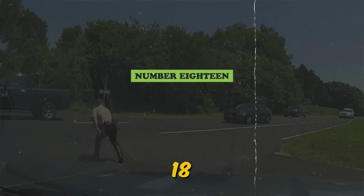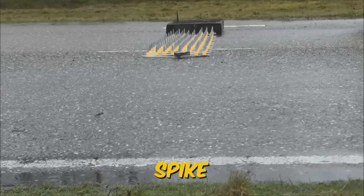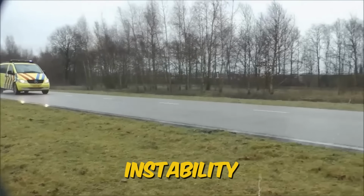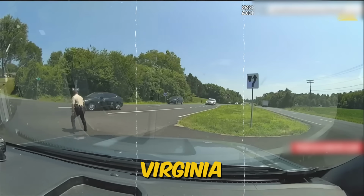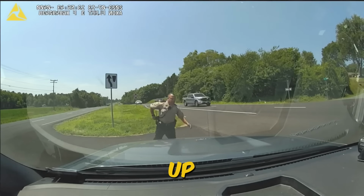Number 18. Spike strips again. One of the most brutal ways to stop a reckless driver is with spike strips. These strips puncture the tires, making steering control a nightmare. This instability greatly increases the risk of a crash. In Fredericksburg, Virginia, a reckless driver led police on a dangerous chase. However, an inspector there had a trick up his sleeve.